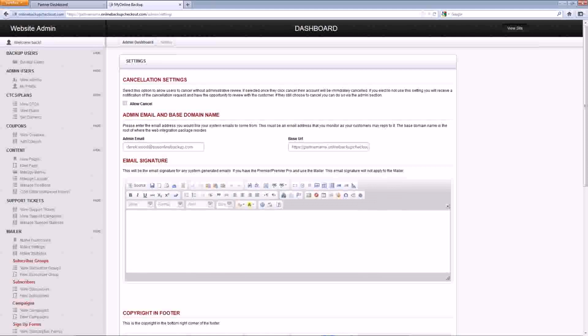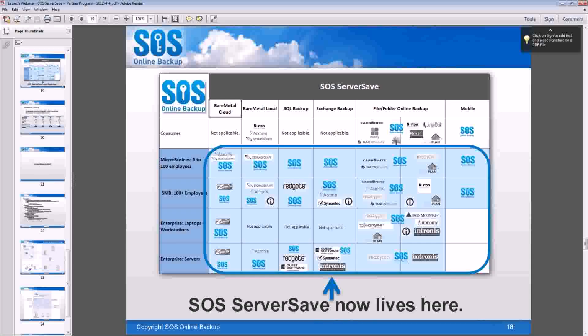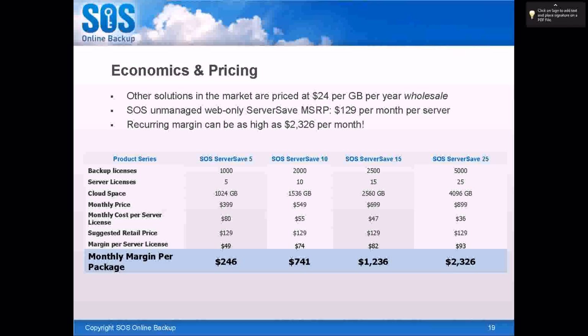So again, to bring up the presentation, you want to call in your partner specialists at 877-896-3611, extension 1. They're going to go through all these different options that we have here on the board as far as how much they cost and what your expected margin on the suggested retail price for the software. Just to hand the software to somebody, is this our retail price? That is not the price of managed services.